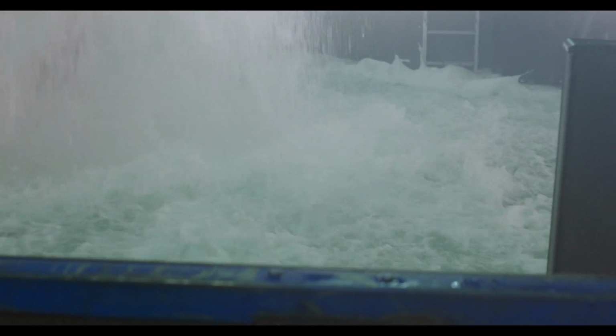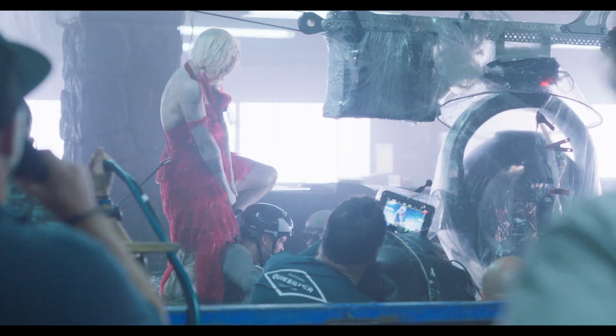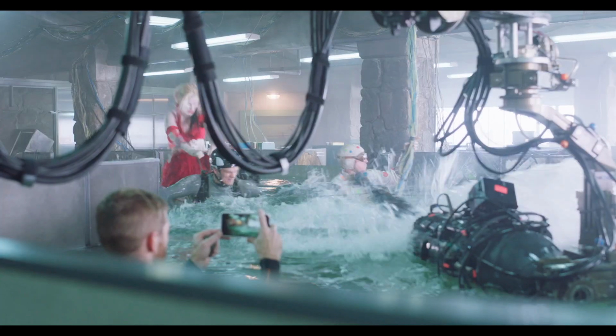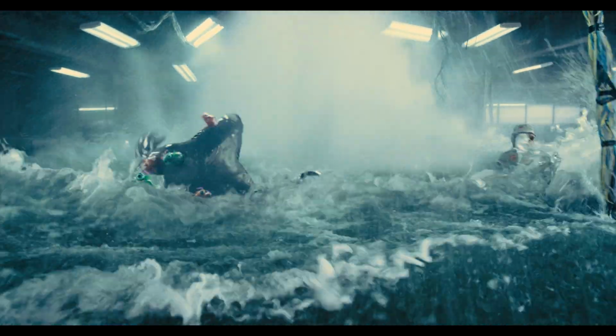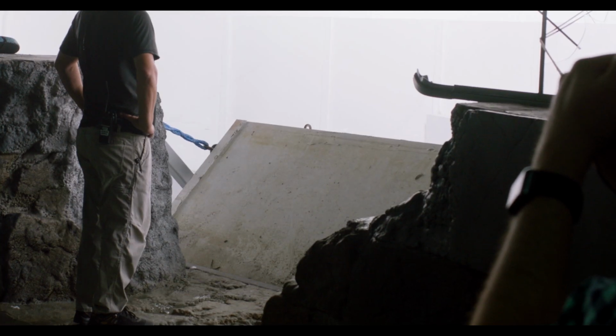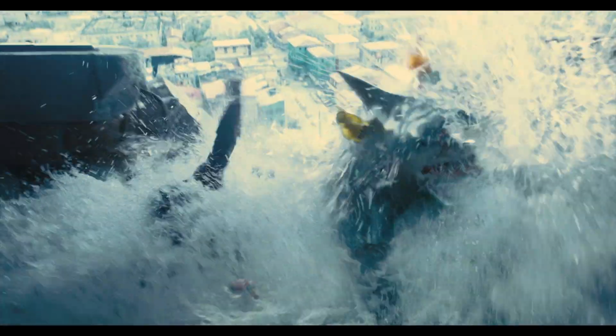Special effects drops water there. It hits this black ramp here, shoots the water down the alleyway, blows Harley Quinn back. And then we rigged this back wall piece as a breakaway wall piece that special effects pulled out to let all the water go, and everybody rushes out and goes over the edge.